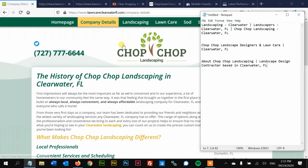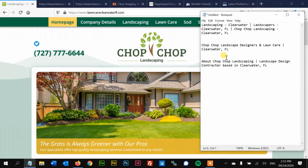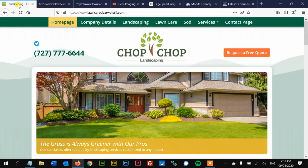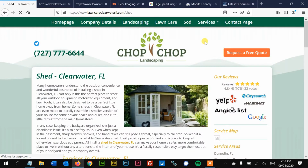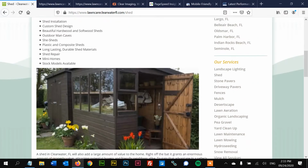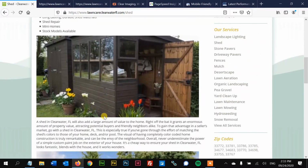So long story short, we need to go through every page of the website and edit the title. This has the most impact on all the things you can do with your SEO right here, the title. Edit all of these, make sure they describe the contents of the page, and then make sure they're not having too many keywords. And make sure you have your city mentioned in there and just a light sprinkling of your keywords.